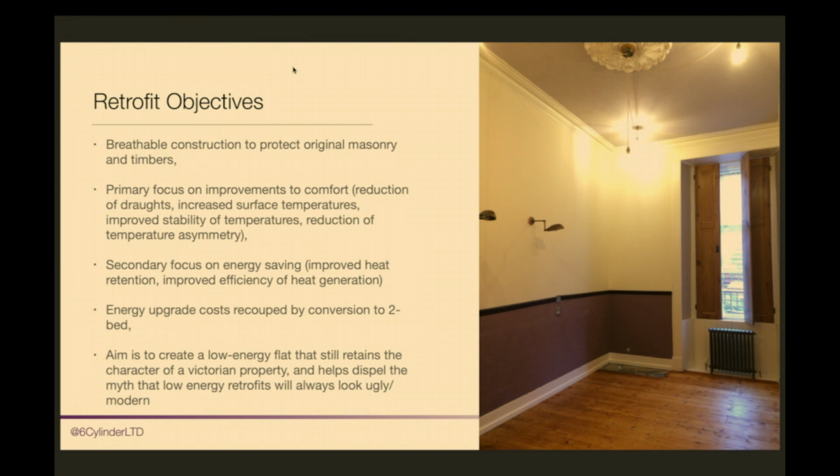So my focus was really on improving comfort by resolving all the various elements of discomfort in the flat. If you do that correctly, following good principles of building physics, you should require very little energy, because the building fabric is doing most of the work, and the heating system shouldn't need to do very much to keep the space comfortable. So the secondary focus was on energy savings.